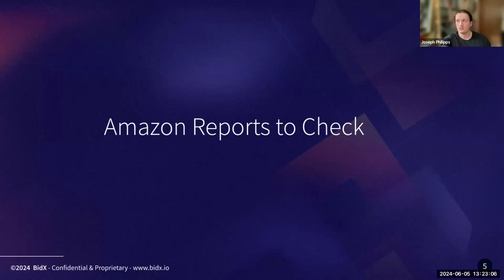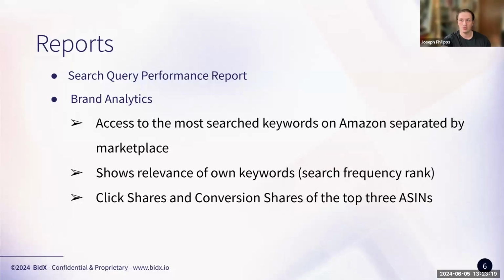So starting off, I'm going to talk a little bit about just two reports. I'm sure many of you already checked them, but especially leading into Prime Day, if you're hammering in on a few particular ASINs, it's super important to check out your brand analytics page as well as your search query performance report. Understanding the search terms that are most important to your products and being able to really hammer in on them, see how you perform at each of these, super important.